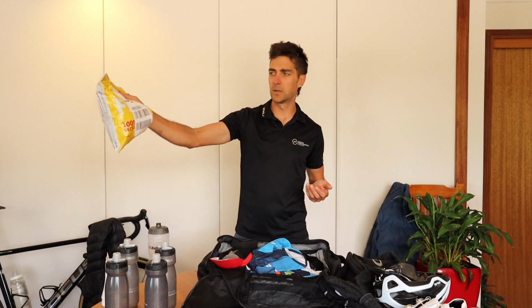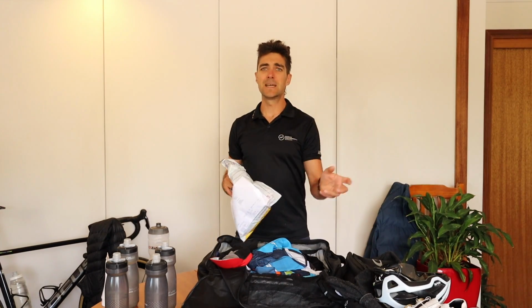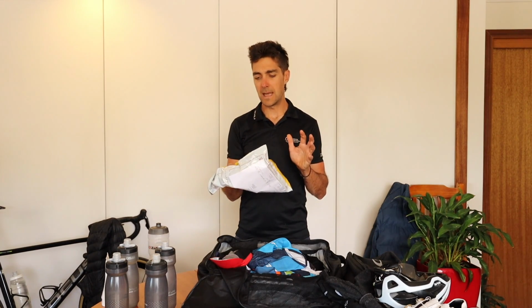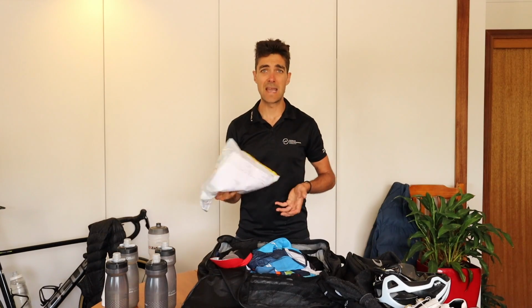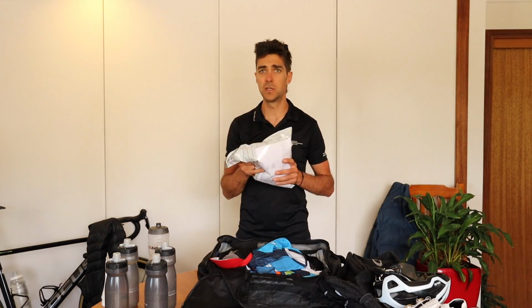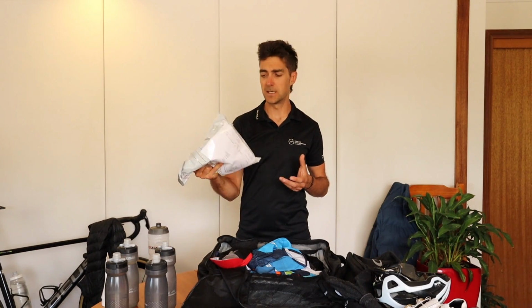You give it to the Bicycle Network crew, and then when you get to Dinner Plain, you can actually grab this bag with your number on it and grab out whatever you need. So you don't have to carry it all the way from the start. That's good for anyone who wants to carry their own nutrition. You can have a restock point there at Dinner Plain.